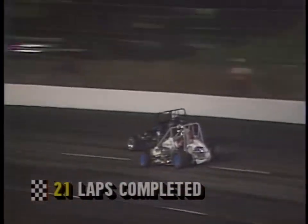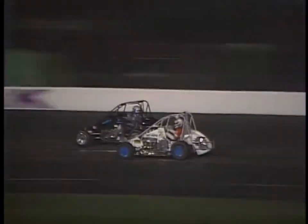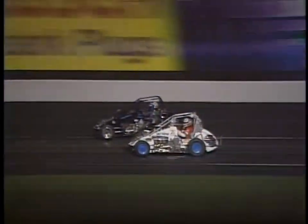There are the 2 leaders. Black number 4, Johnny Parsons Jr. White number 4, Jeff Gordon. It's actually 4K for Kelly Racing on the black car. And Jeff Gordon may be doing what Raleigh Helmling suggested, and that is, run fast, stay in touch with the leader, but don't use up that right rear. You need it for 50 laps.